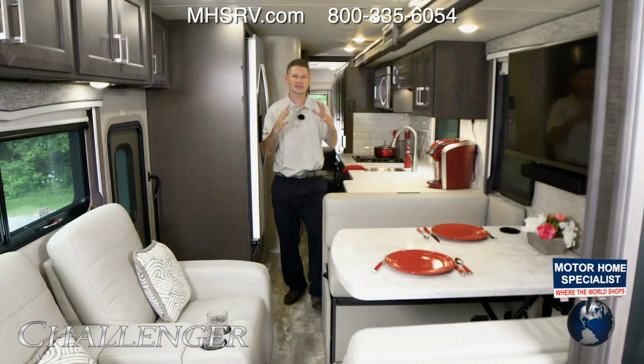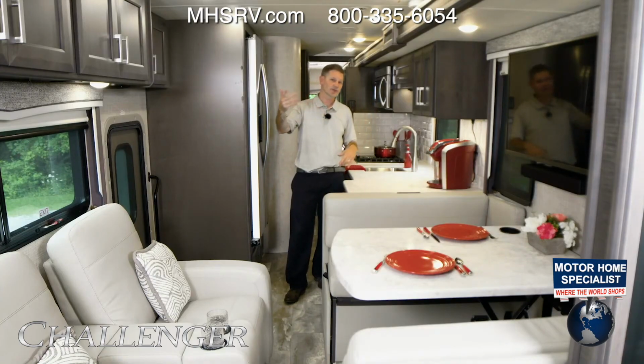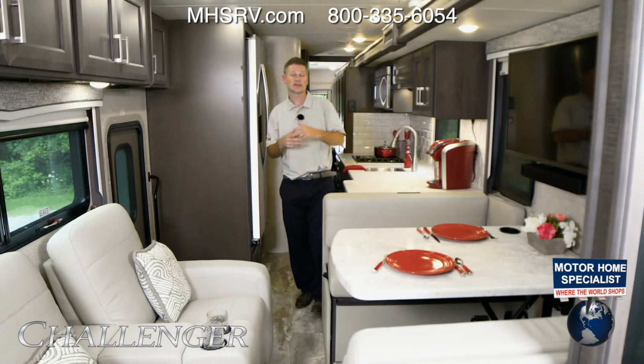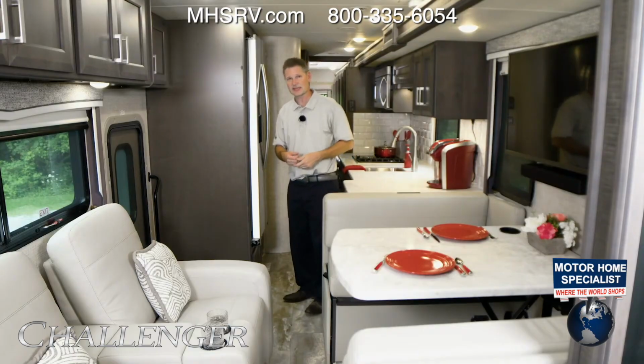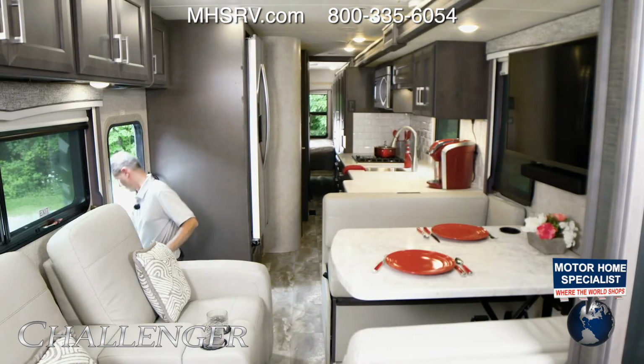Now we did button this up because we're going to go outside now and walk around the outside. I just wanted to have the walls in. This is going to be easier for Tom, our camera guy, to walk around and take a good look in the bays and give you a complete tour of the great features of this Challenger 36 FA. You thought the storage on the inside was impressive. Oh, wait until you see what we have for you out here.